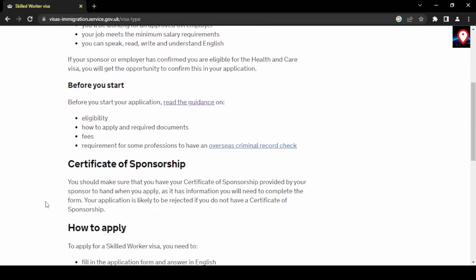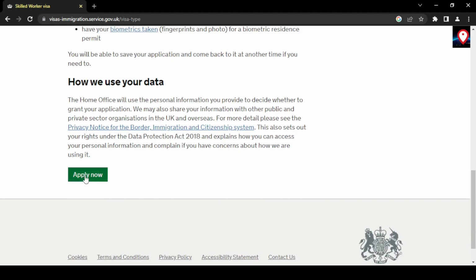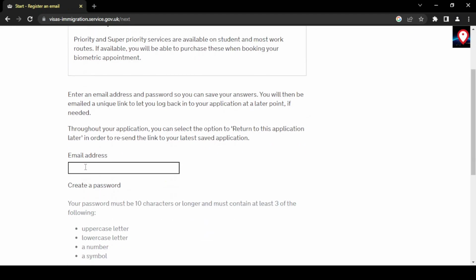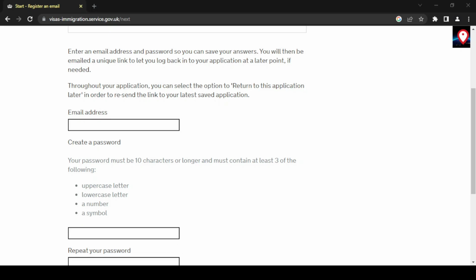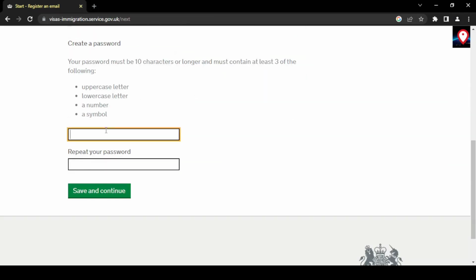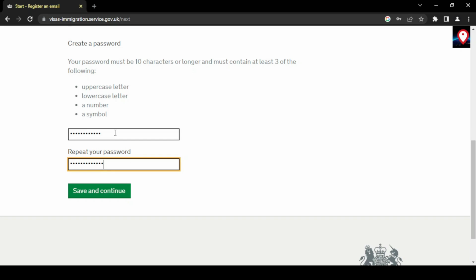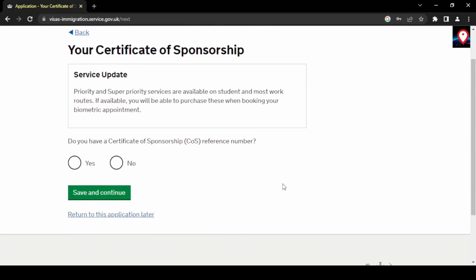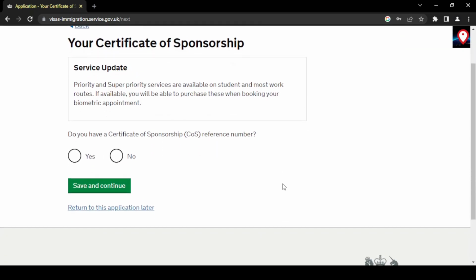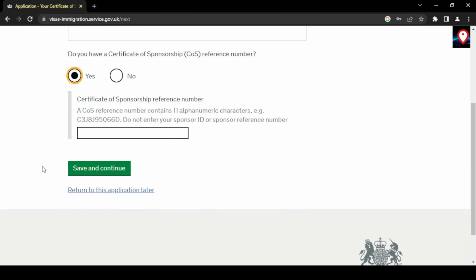Now it has given the general information about the visa. Click on apply now. Now we have to register with our email address and a password. Now it's asking for the COS reference number, so I simply select yes. Now you have to enter the COS number.